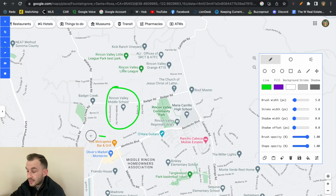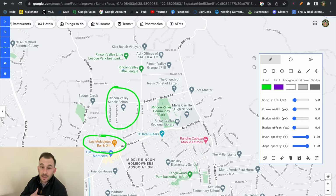One of my favorite places to go to. I actually took a client here a couple weeks ago. You guys know by now I love Mexican food, and this is the spot right here. I'm not even going to try and say it because I don't really know how, but they do have great Mexican food here.